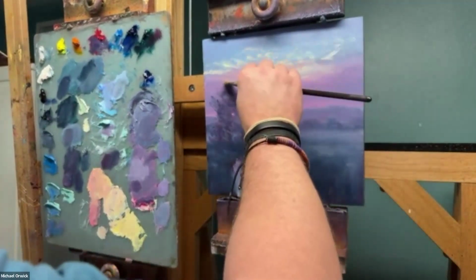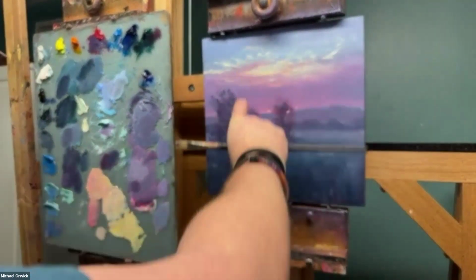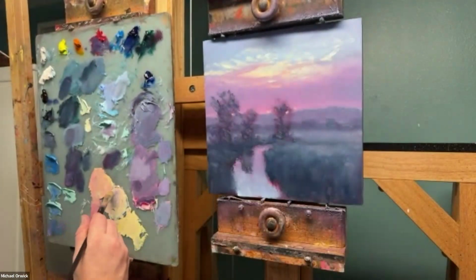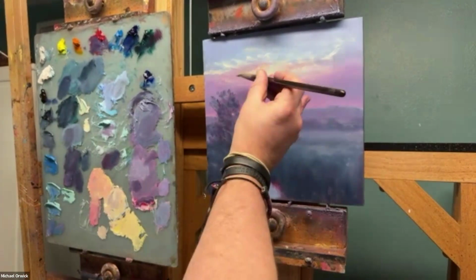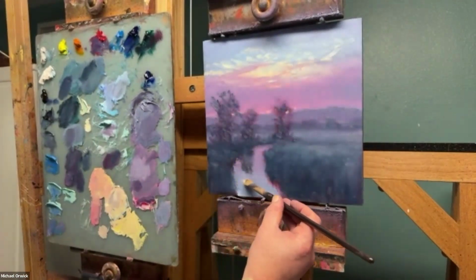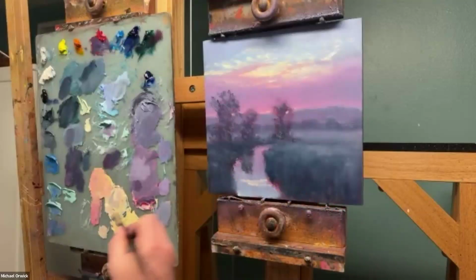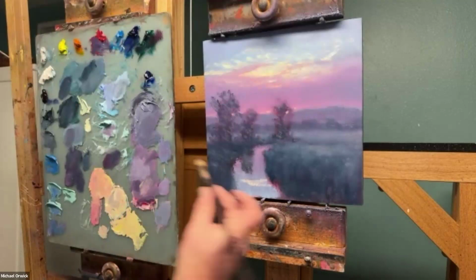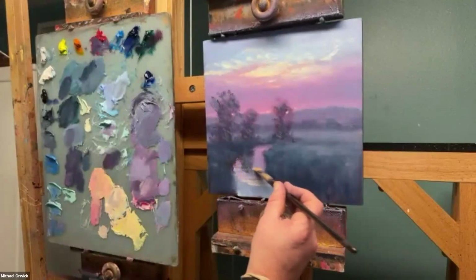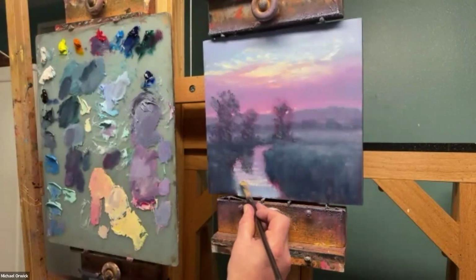Don't forget your reflection. I know. Good one. Good luck, me. Which is nice because now it doesn't have that strange tangent with the tree.